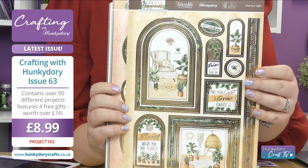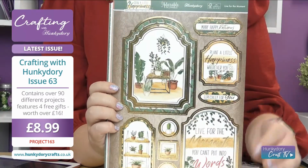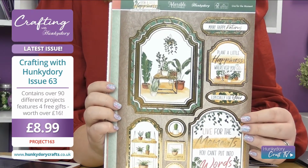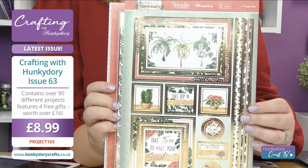And then you're going to get all of your foiled and die cut toppers. Great for a new year, new beginnings. Very uplifting sentiments in here. You know, live for the moments you can't put into words. Plant a little happiness wherever you go. Some really, really beautiful ones. Take time to make your soul happy.